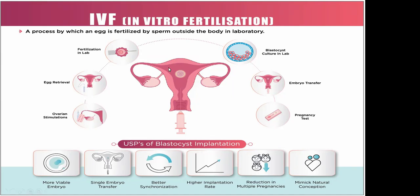Also, if you recollect in the previous slide, remember I showed you the egg releases from here, fertilizes in the tube, and only by day 5 or day 6 it reaches the uterus. So if you are going to put a day 2 or day 3 embryo into the uterus, you have put it in a foreign environment. It's not used to that environment. Even the oxygen levels between tube and uterus are different. So if you put it there, there are less chances it will survive.